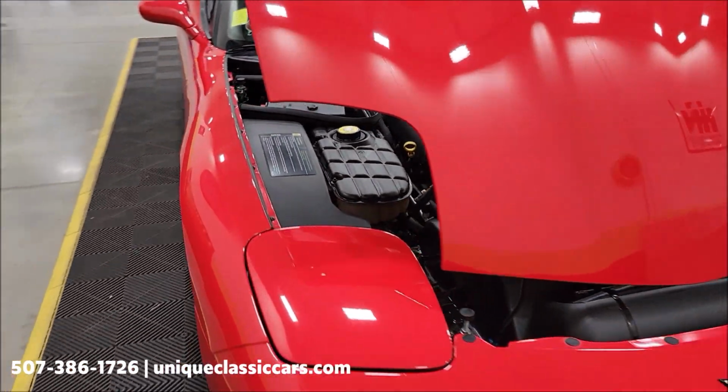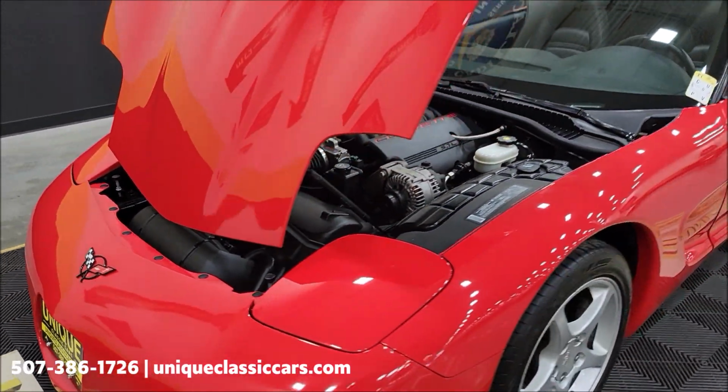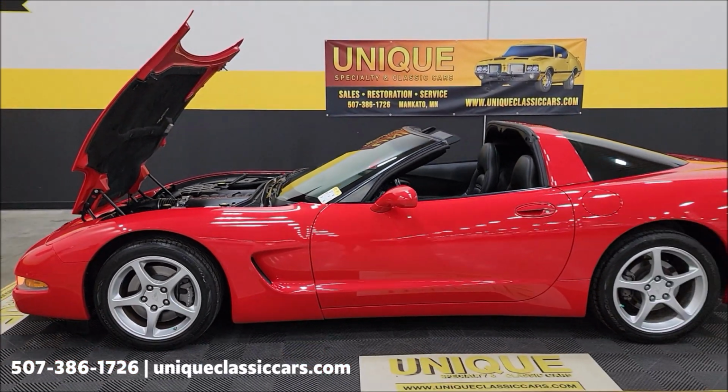And again, clean Carfax, confirmed miles, no accidents indicated. Spent the majority of its life in Oklahoma and Texas before coming this direction. 2004 Chevrolet Corvette.